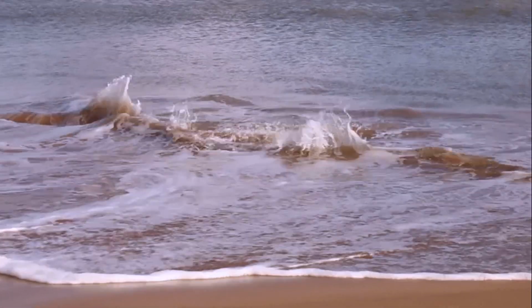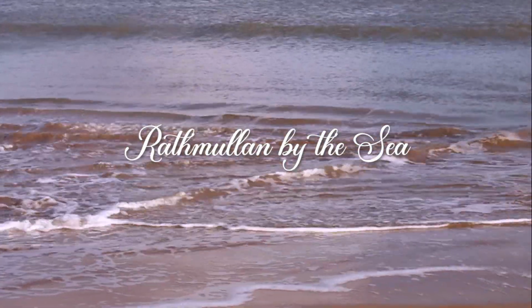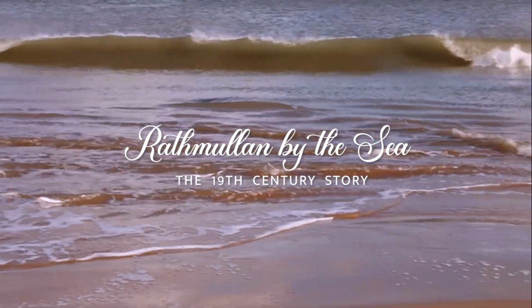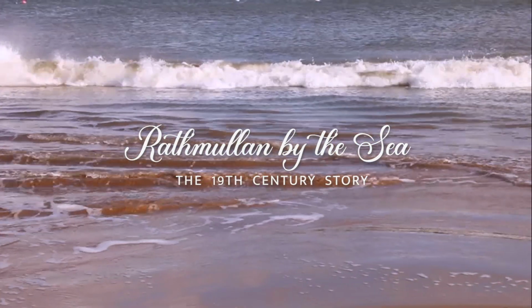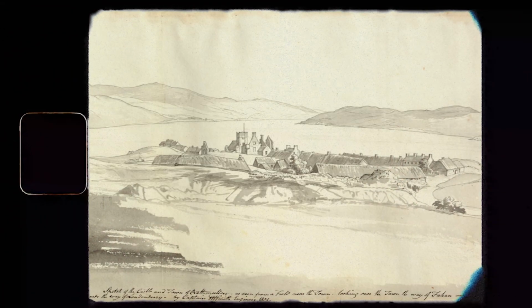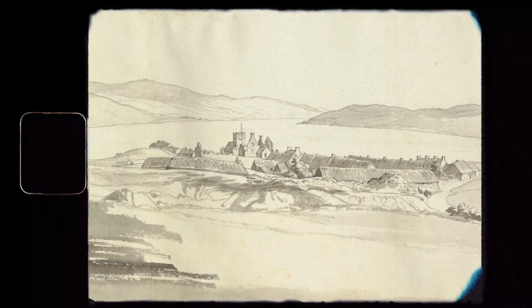It's that wee town in Donegal, Rathmullen by the sea. The 19th century was one of great changes, and our own local story reflects this.